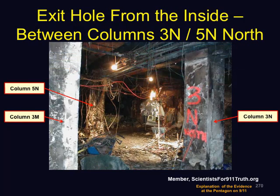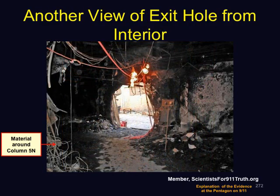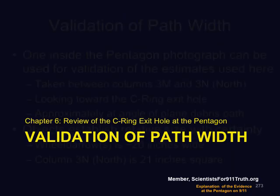Here, column 3M and 3N are shown in the foreground. Column 5N seems to be in bad shape compared to 3M and 3N, and then you can see the exit hole in the background. Here is a close-up of the exit hole from the previous image. Here's a different photo of the exit hole from a later time, when a lot of the debris has been cleaned up. Let's look at how we can validate the path width.